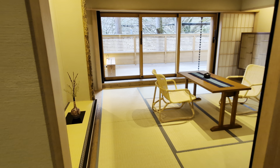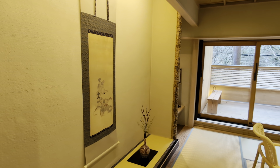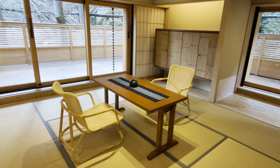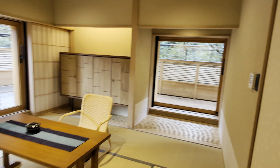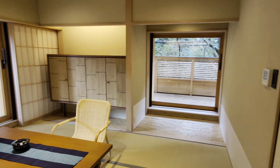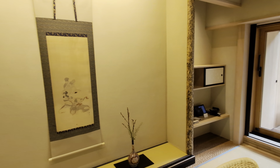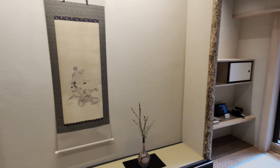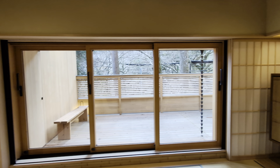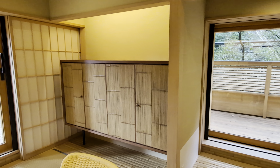So this is a Japanese style tatami room. Very, very chic, minimalistic, but tasteful at the same time. And you might be thinking, where is the TV? Before we get to that, you can see there is the scroll. By the way, there's an L-shaped balcony. But anyway, so the TV, this is really stylish.